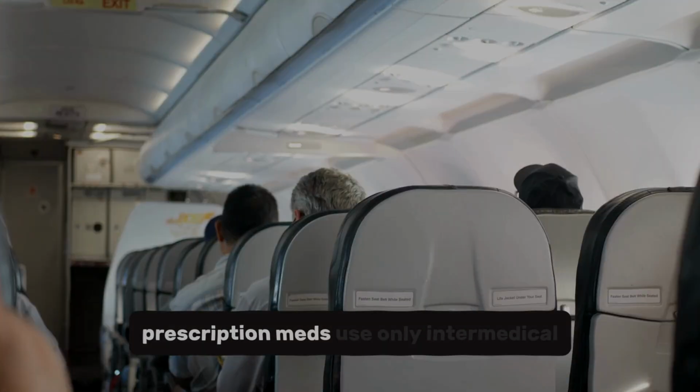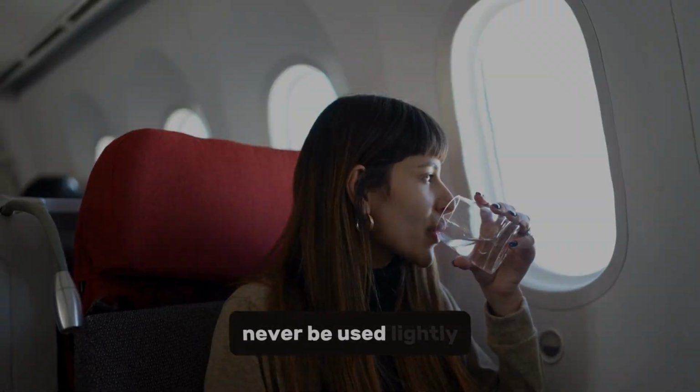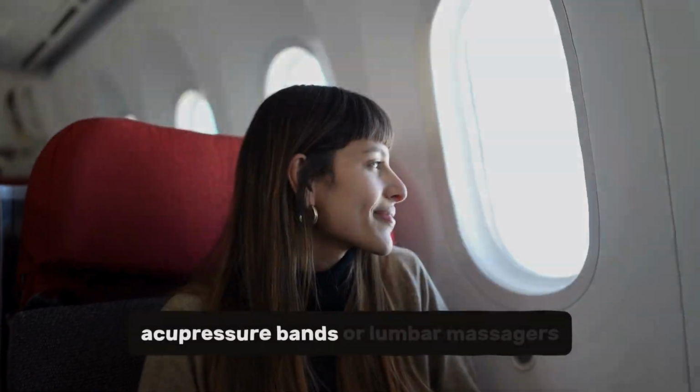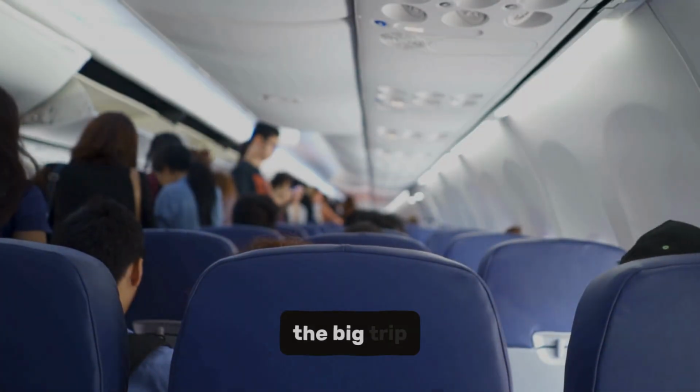Prescription meds, use only under medical guidance. These are strong and should never be used lightly. Sleep gadgets, eye masks, acupressure bands, or lumbar massagers may help, but always test them before the big trip.